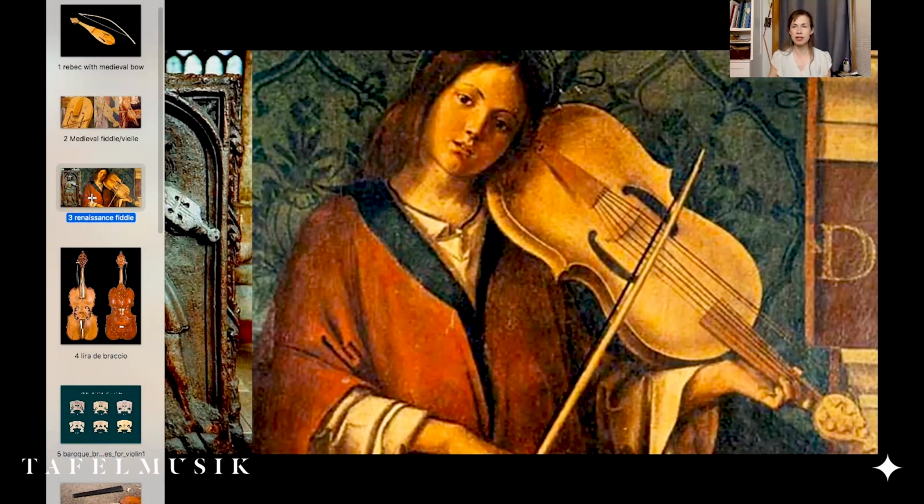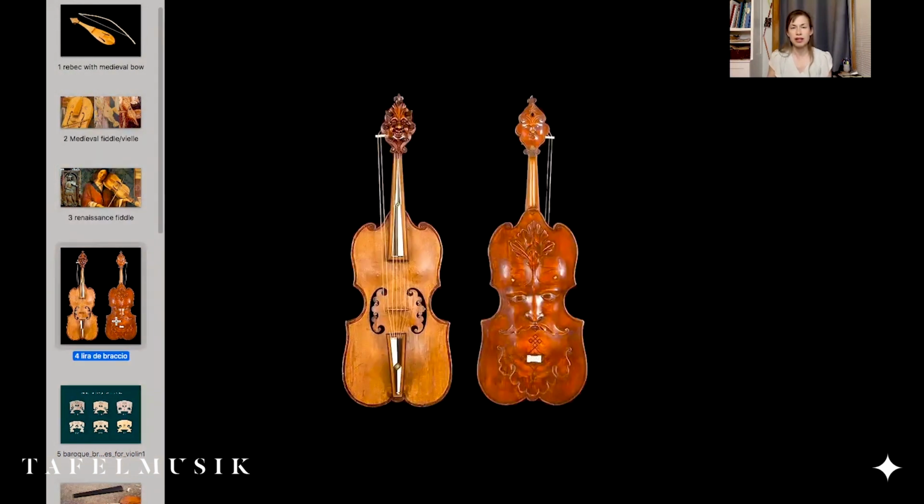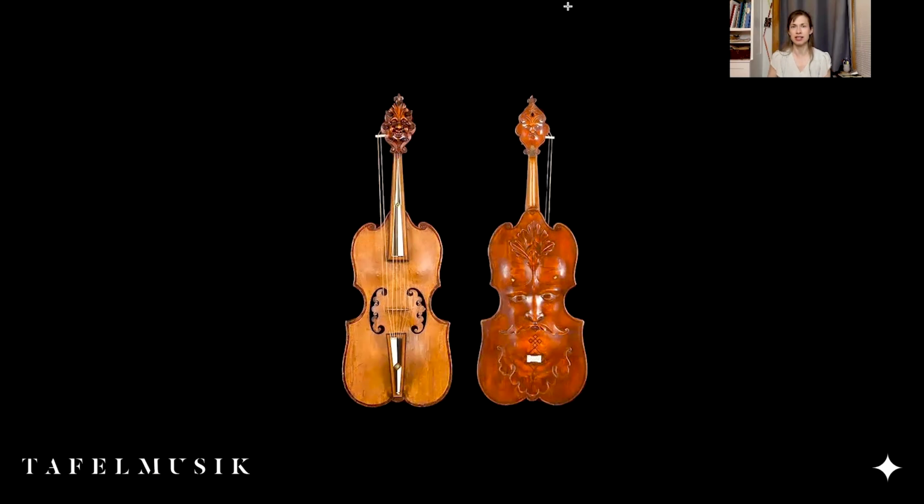And then the third instrument that's an ancestor of the violin is called the Lira da Braccio. And this is a more ornate instrument, especially this particular photo. I love that face on the back of this one. So those are the instruments that are considered the direct ancestors of the violin.